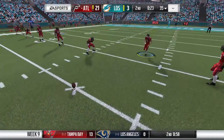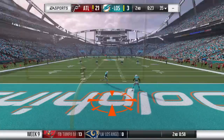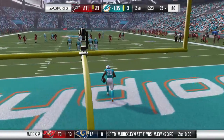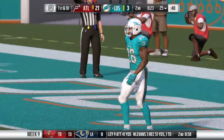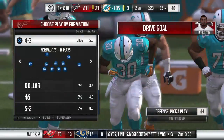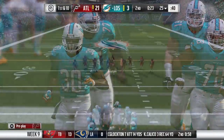Out is the kickoff unit as they run up and send this one away. That'll be taken in the end zone. And not wanting to risk anything here late in the half, he'll just take a knee and they'll bring the football out to the 25. And now out on the field, here comes Los Angeles.